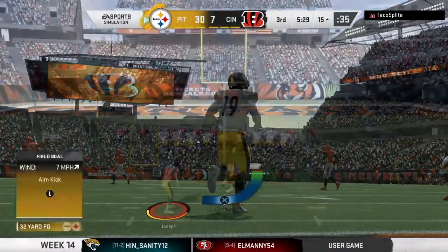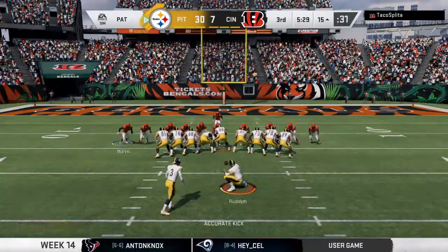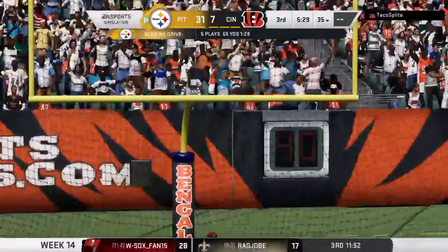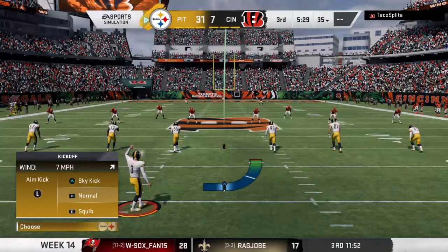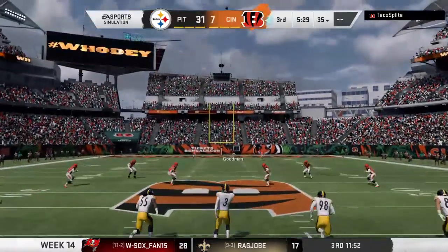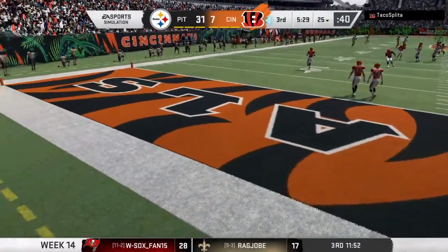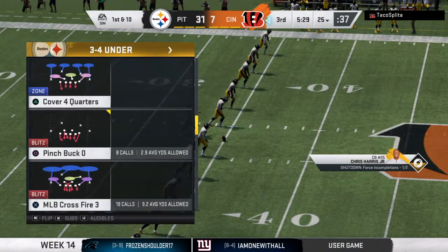JuJu Smith-Schuster with touchdown number 8 on the year. And the Steelers broaden their lead. Point after, right down the middle. And the decision to just kick the extra point winds up successful. Joseph now to kick this one away. And they will not get a chance to return this one as it's through the end zone for a touchback.